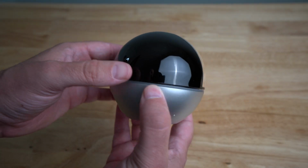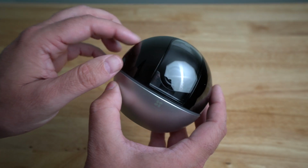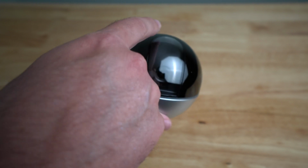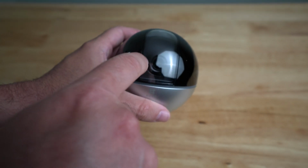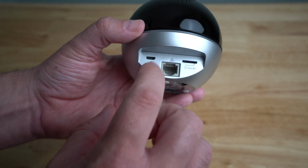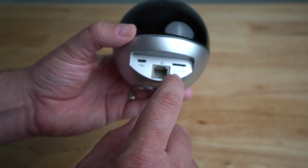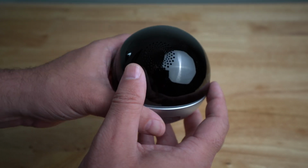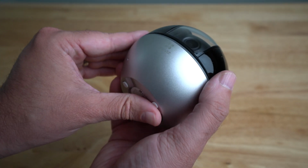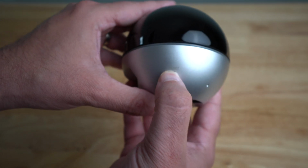It's a plastic model here. The black here is really shiny, so it will attract fingerprints. Then you have the lens here for the camera, well, the lens plate for the camera. The camera's behind this. And then on the back side, you have the power for the micro USB, an Ethernet cable, and the micro SD card slot. And then I'm assuming this is going to be the speaker and microphone because I don't see anywhere else on this. Maybe right there for the microphone. And then you have a reset switch right here.